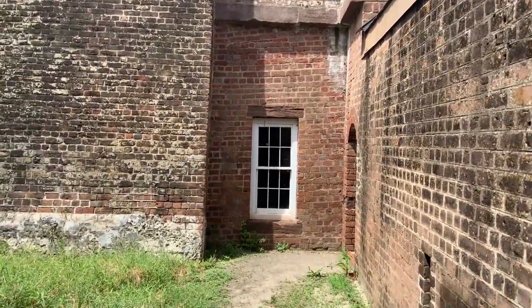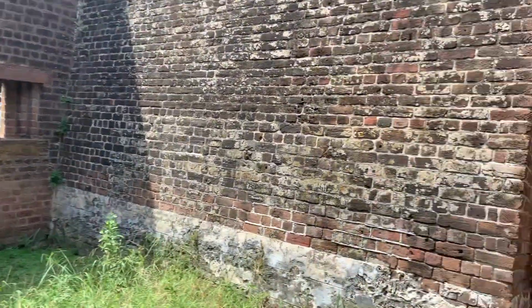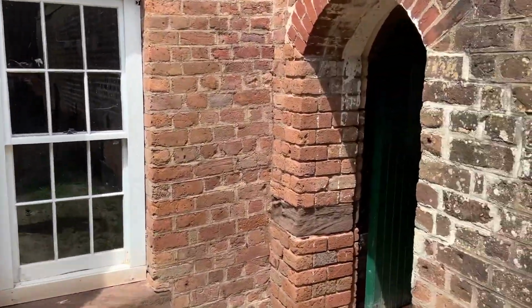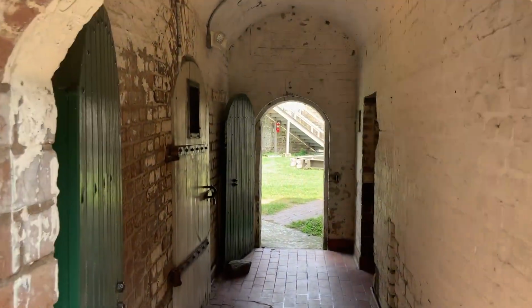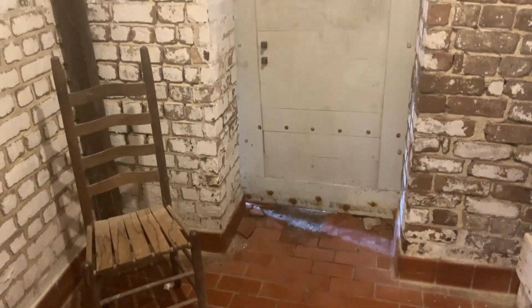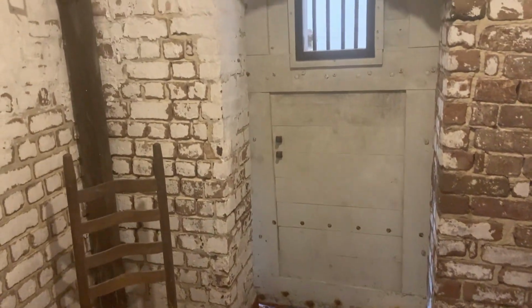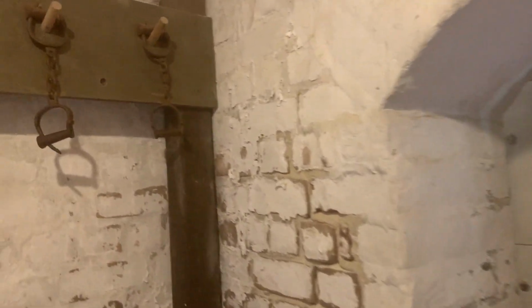After the fall of Fort Pulaski, Fort Jackson became the headquarters for Savannah's river defenses. It held up well against maritime attacks, but land-based armies proved too much to defend against. This must be the recreation room.